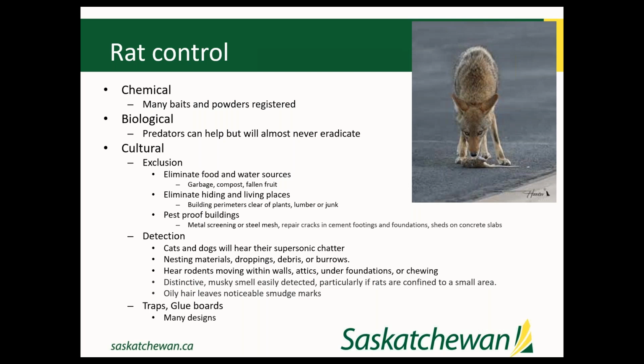Cats and dogs can hear that though. So if you do see a cat or a dog paying close attention to a wall, that could be an indication that there's a rat in there. Cats, of course, are also excellent detectors of ghost moths and imaginary friends, and will occasionally fixate on things that don't exist.